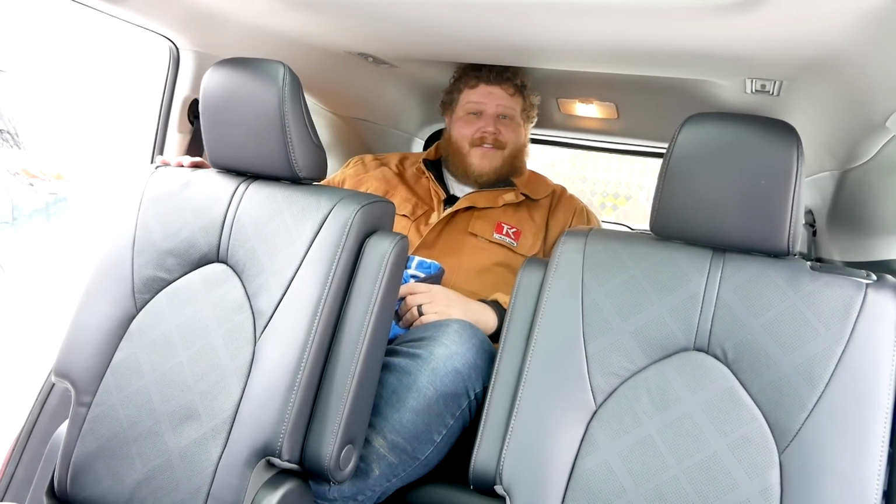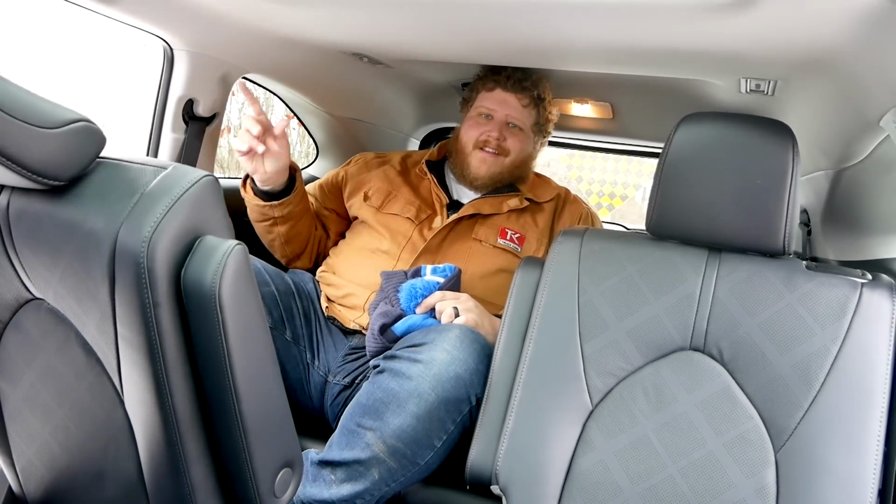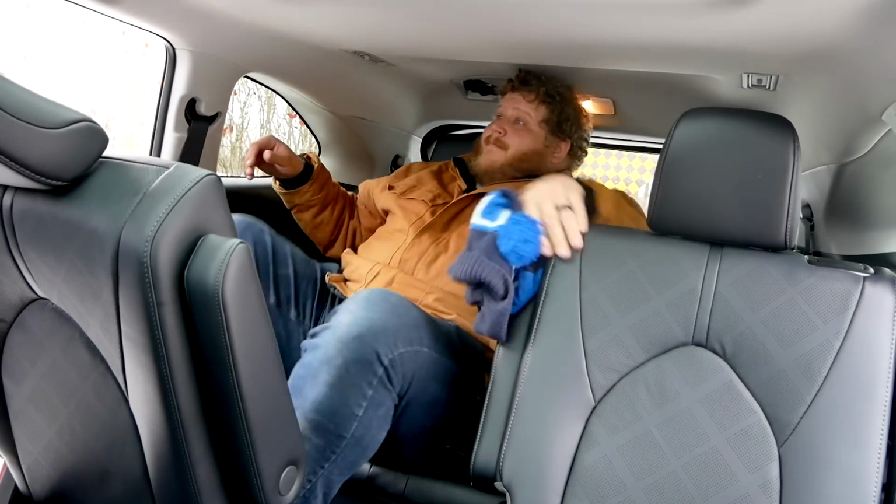So I feel like my knees are up here in my chest. This is the kind of thing where I could last for 10 minutes going down the road to, you know, grandma's house. But besides that, yeah, this third row, basically not for full-size adults. And let's go see if that's the same case in the Nissan.